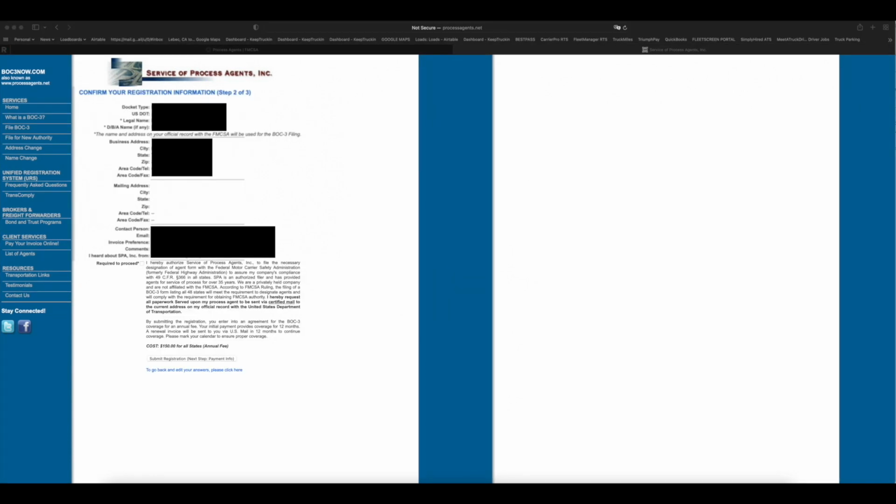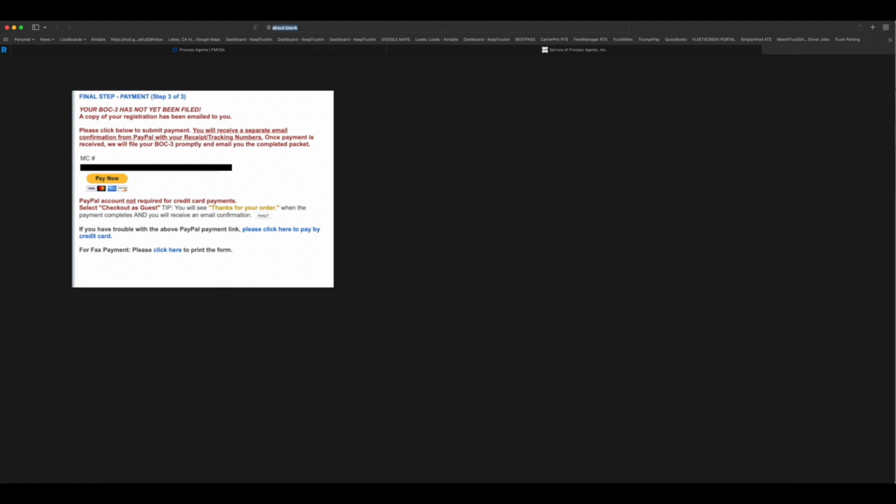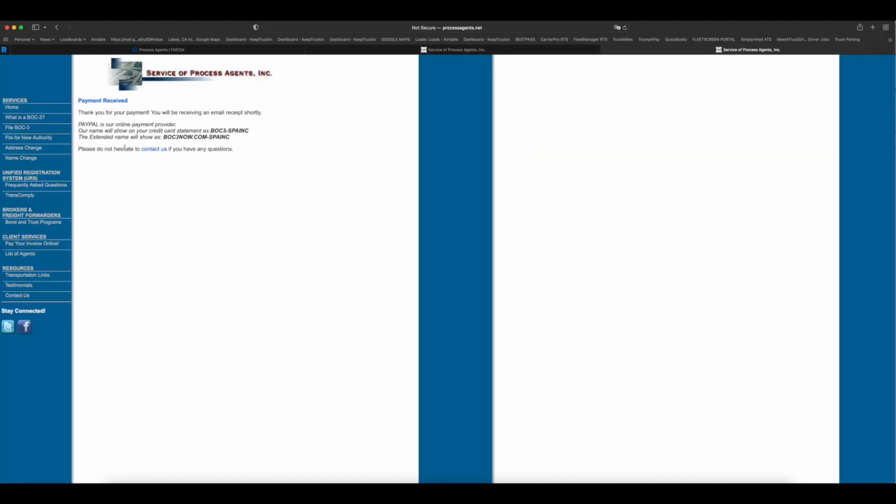If everything looks good in this step, you will click here that you authorize them to file any necessary designation of agent. And then here the cost is $150. Now this again depends on which BOC company you use. I happen to really trust this provider, so I always use them. I know that there are not going to be any issues with them. So after that, you just submit your registration. Right here, you'll have your MC number and DOT number together with your company name. You'll click Pay Now. So once you paid everything, you will be returned to this website and you're pretty much done.